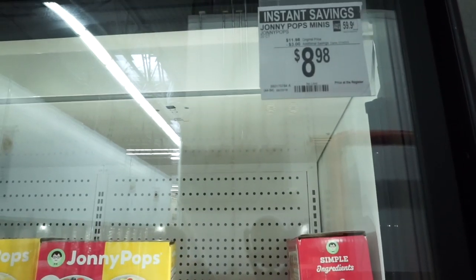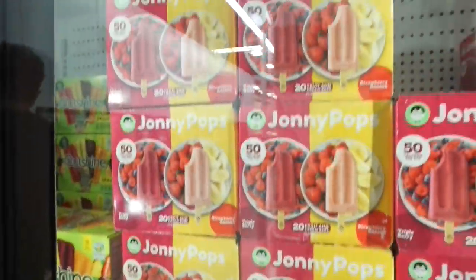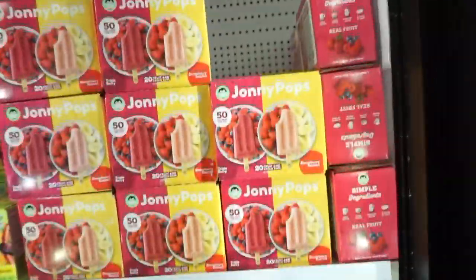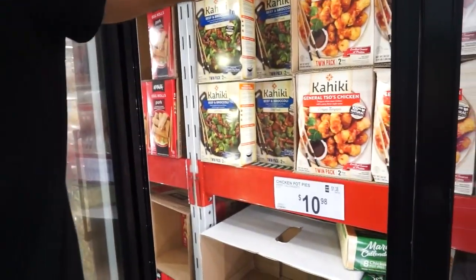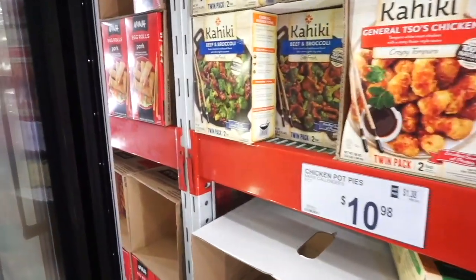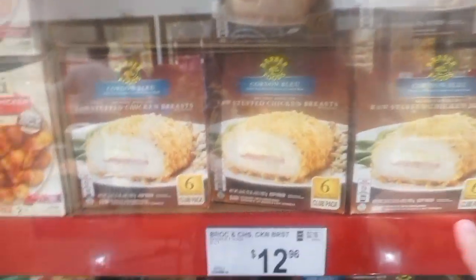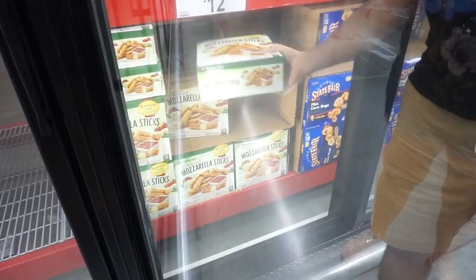They have these Johnny Pops for $8.98, $3 off, and they bring 20 of them. I think this is a pretty good deal. I think we're gonna go ahead and grab this. Yum, yum, yum. You wanna try one? We can make it for tomorrow if you want. These are amazing. So, so good.